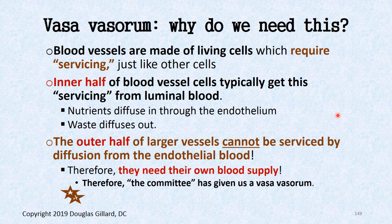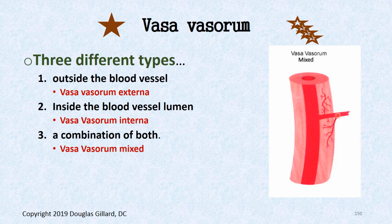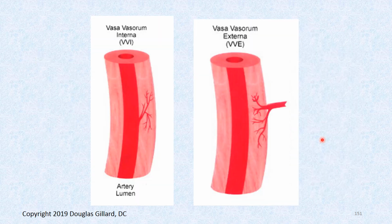I already explained this slide. The three different types, did I say this? I don't know if I said this. But vasa vasorum externa, that's the one that comes from the outside. Vasa vasorum interna comes from the inside. Sometimes you can have a combination. So here's a mixed vasa vasorum, where this person had a pipe going from the inside and one going from the outside, and this artery was very happy, right? It's super well fed. And there's the vasa vasorum interna, vasa vasorum externa.